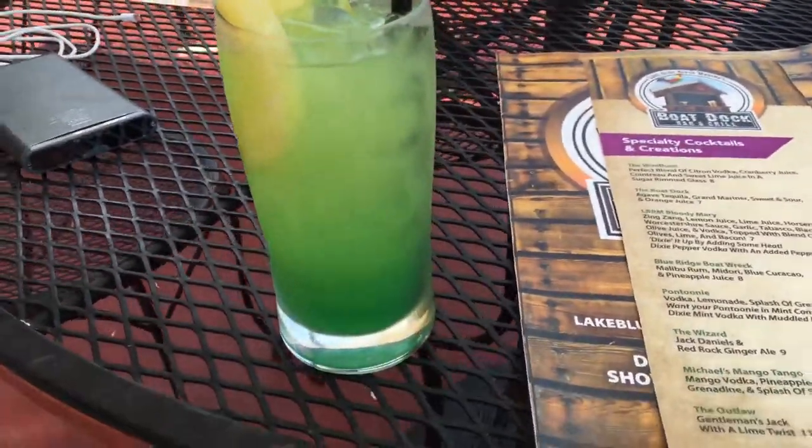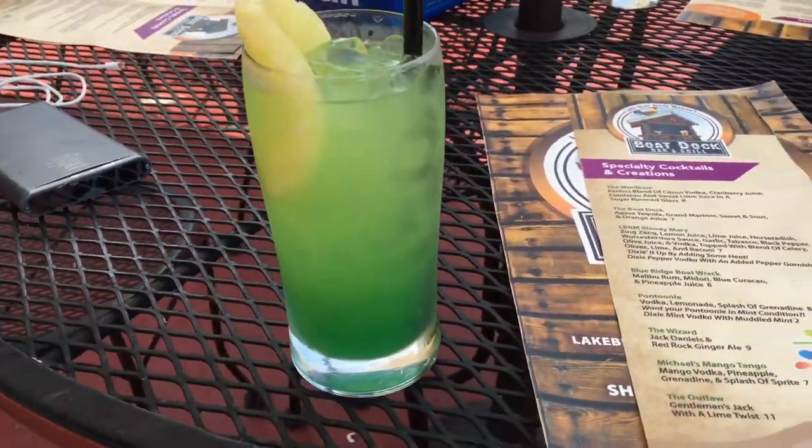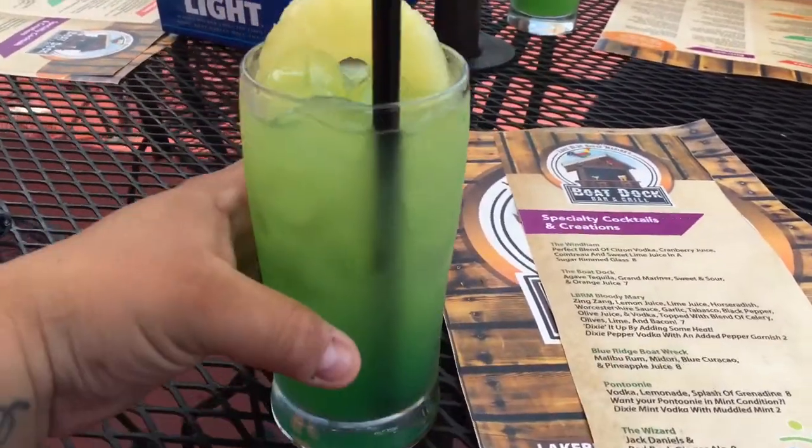So this is the Blue Ridge Boat Wreck, and it's green. Tastes like a Malibu Bay Breeze. Very much like a Malibu, with something else. I guess that's whatever the Midori is.